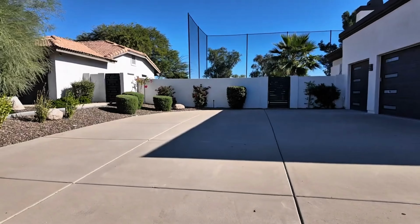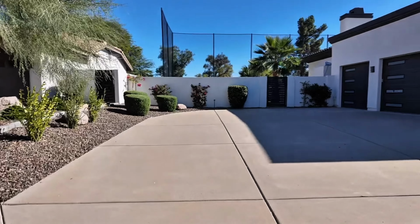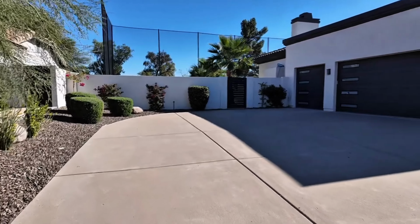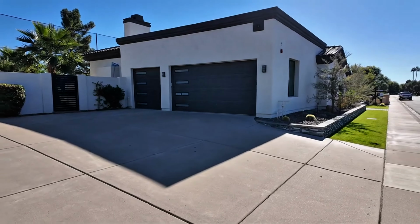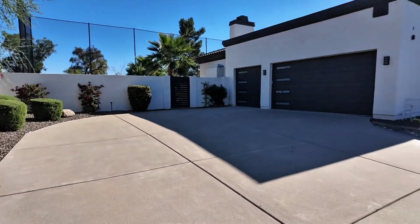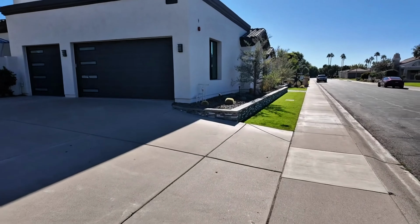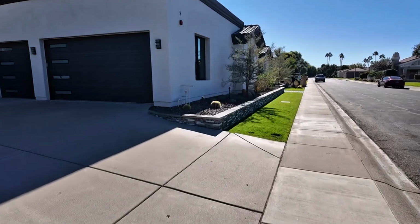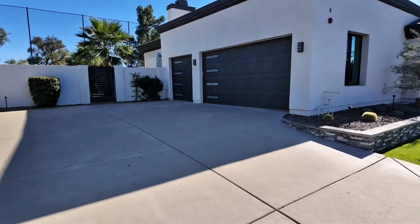You are on an oversized lot. The lot itself is over 15,000 square feet. So it's a pretty unique find to get something with a golf course view, a lot of parking, large lot. And this one right here, you are priced under 2.2 million.